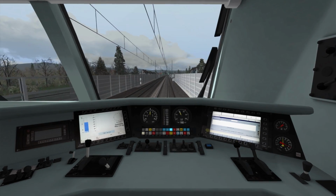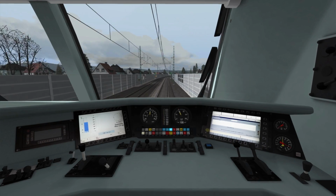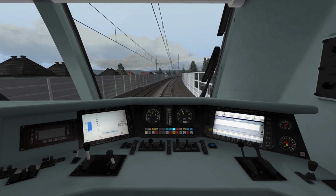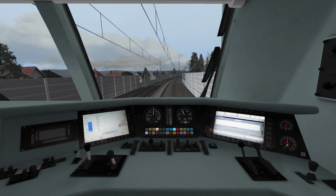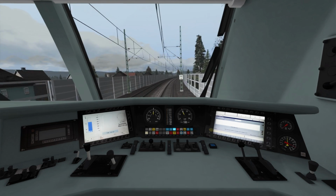We're now down to 100 km/h, and I'm now going to reduce the AFB setting also to 100 km/h, as always, just to ensure we don't break the speed limit, and now I'm just going to use a low power setting to ensure that we hold at around this speed.